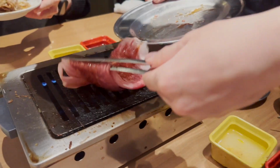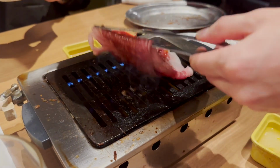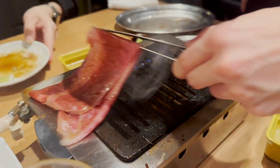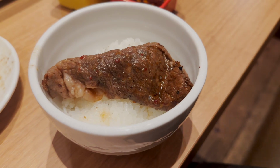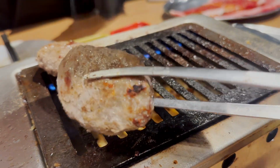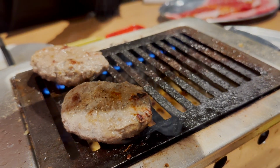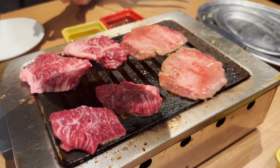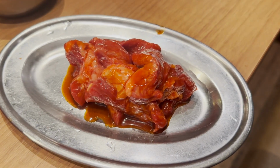Tabehodai, which means all-you-can-eat, or nomihodai, which is all-you-can-drink, is very common in Japan. It's not limited to just yakiniku, like this restaurant. There are so many restaurants that offer these courses, and as someone who always takes way too long deciding what to order, I like being able to eat a lot of different things off of the menu.